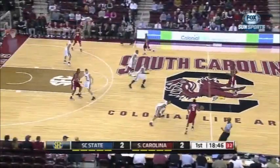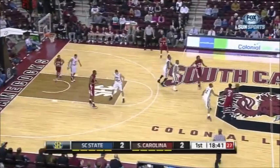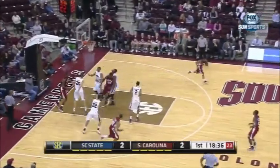Nice turnaround by Jackson. I had a chance to see practice on Thursday. You better be able to take it verbally if you're going to play for Frank. Frank Martin is terrific. Look at Hezekiah.